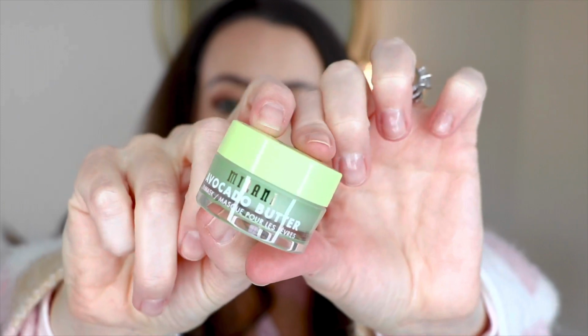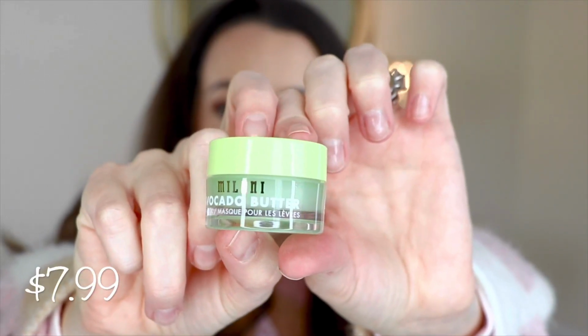And the first thing I want to talk about is this Milani avocado butter lip mask. This stuff is so good. It was only a few dollars on the Milani site. I haven't seen it in stores, although most of the time I do order online, so I haven't gone into Ulta or Target to see if they have it. This is such a good product.